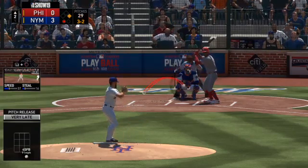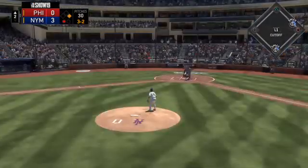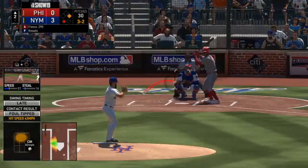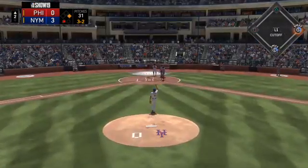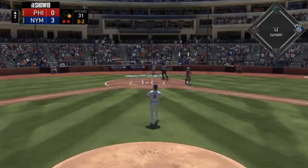Not a bad time right here to put that runner in motion. 3-2 count. You send the runner, and if it's a bad pitch, it's ball 4. Hoping to send him packing. Pitch on its way. Popped him up. Nido shading to his right. He's got it, and there are 2 down now.